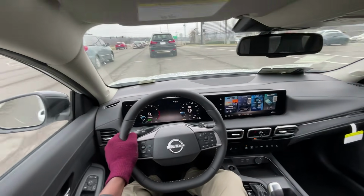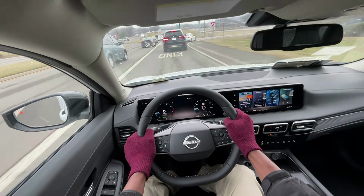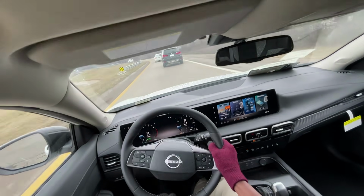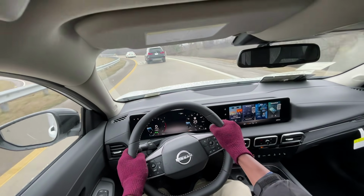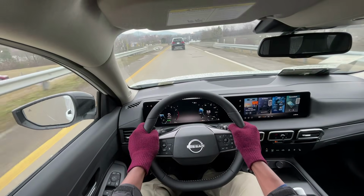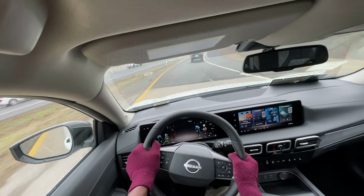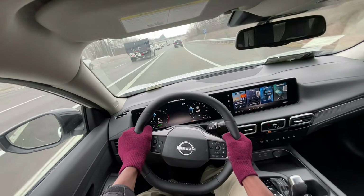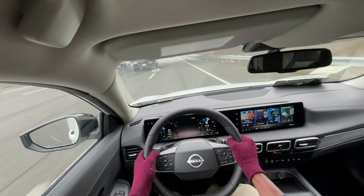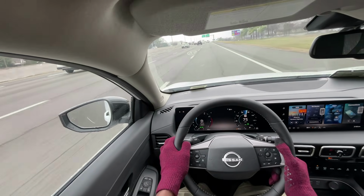So in standard mode now, we're going to go ahead and put it into the sport mode. Now I probably won't be able to give it a good pull until we actually get on the interstate. Here we go. Oh yeah, that was nice. I hate I couldn't do it from a stop, but I mean, still kind of shows you the power there. It was ready to move.